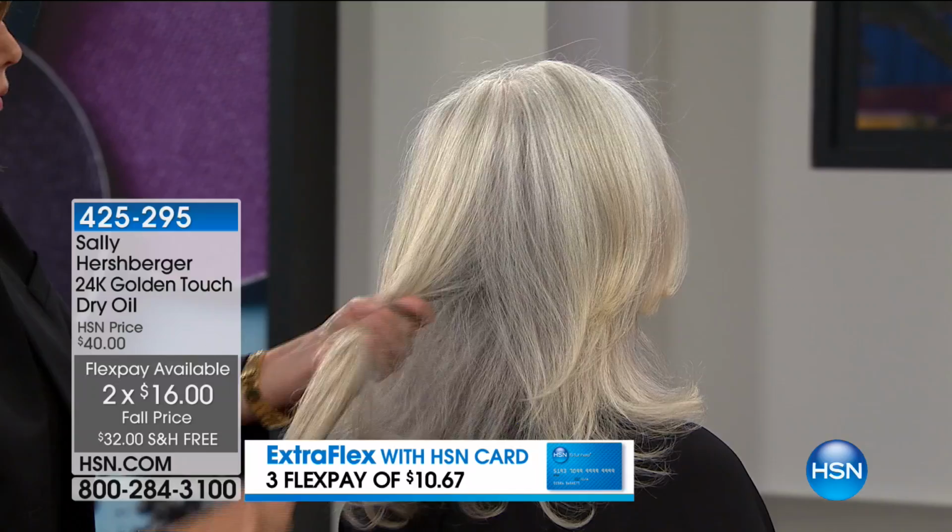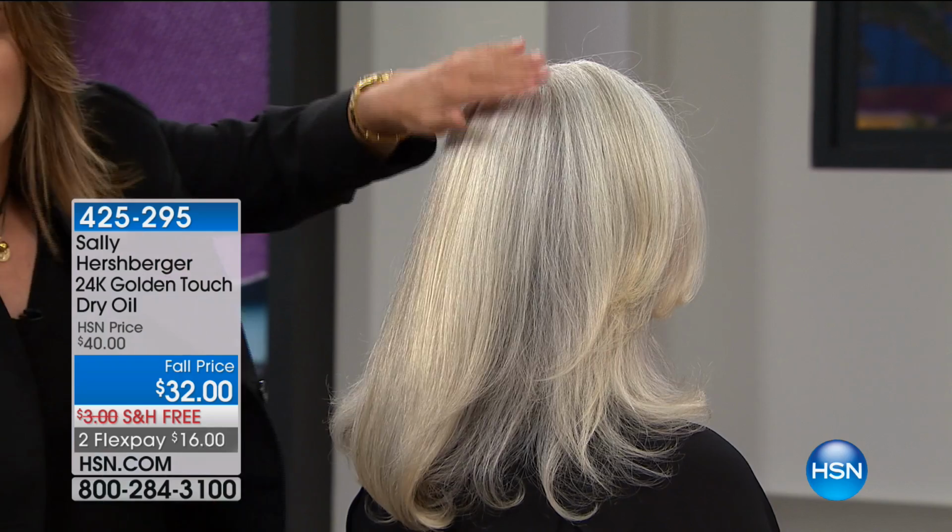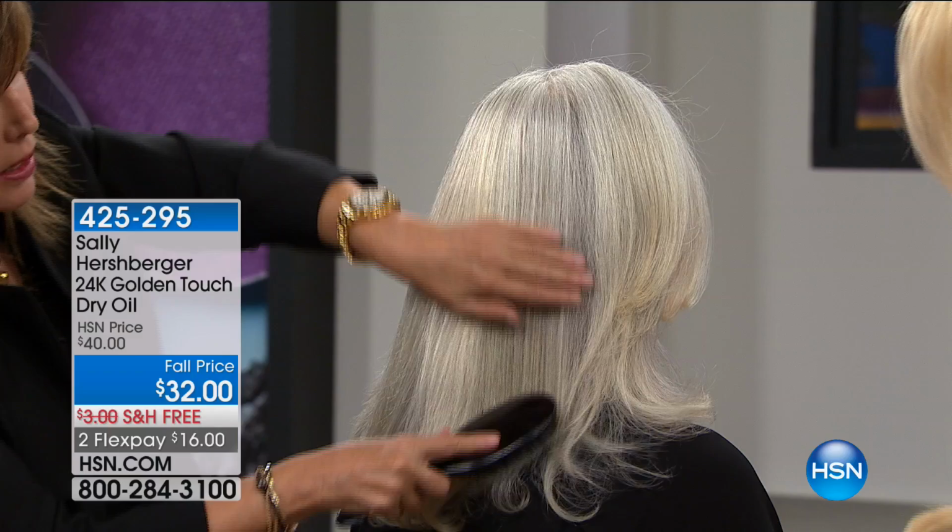Connie, do you mind handing me that Mason Pearson brush right there? Thank you. And I'm just gonna pull it through here where she just had that frizz. And you can see instantly, look at that. Look at the shine, but it doesn't weigh your hair down.